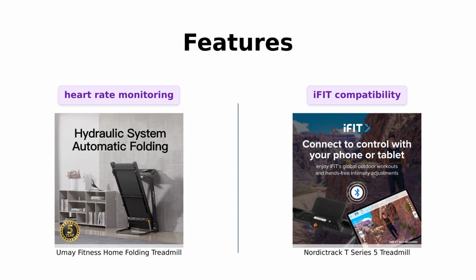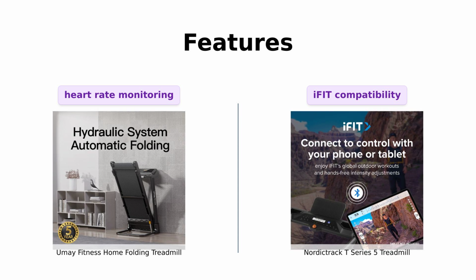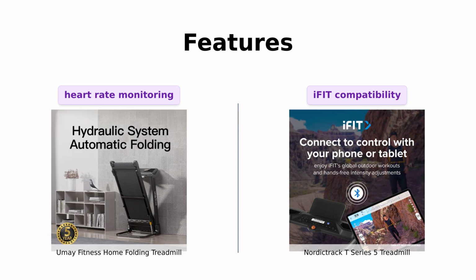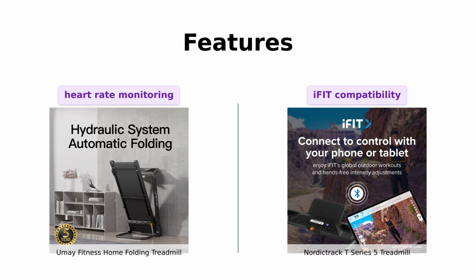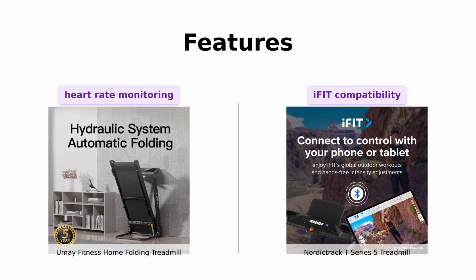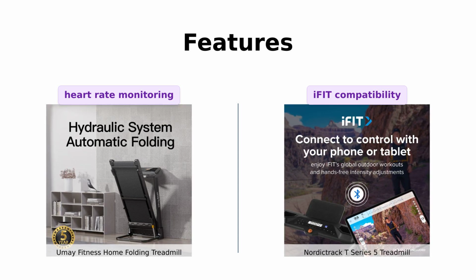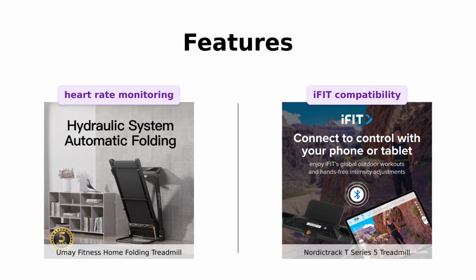When it comes to features, both treadmills have some impressive offerings. The UMAY Fitness Treadmill comes with pulse sensors in the handrail, allowing you to monitor your heart rate in real time. That's some high-tech stuff right there. But the NordicTrack T-Series 5 Treadmill takes it up a notch with its IFIT compatibility, giving you access to worldwide outdoor workouts and resistance adjustments. It's like having a personal trainer in your living room.